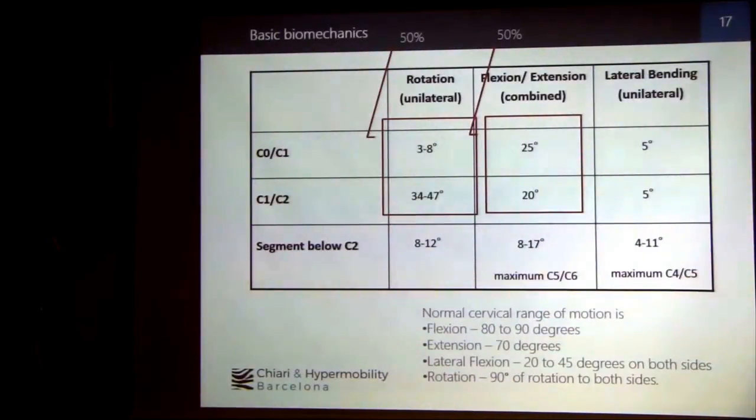So the basic mechanisms of the craniocervical junction biomechanics: in general, it's really difficult and complicated to know exactly the biomechanics of the craniocervical junction. But in general terms, to have an idea, I would explain to the patients that 50% of the flexion extension is located between C0 and C2. That's general numbers. And then the rotation, 50% is located between C0 and C2. The rotation is mainly done by C1 and C2, and the flexion extension is shared approximately. But we don't have to forget that also below C2 there is movement.